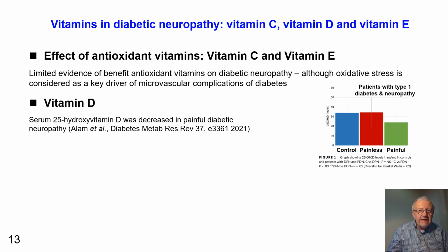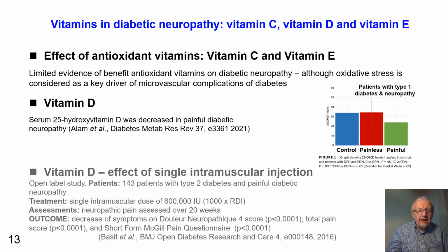For vitamin D, it was found that serum 25-hydroxyvitamin D was decreased in painful diabetic neuropathy, and in an open label study, a single intramuscular injection of 600,000 international units, that's 1,000 times the RDI, of vitamin D decreased neuropathy score, total pain score, and pain assessment by questionnaire.